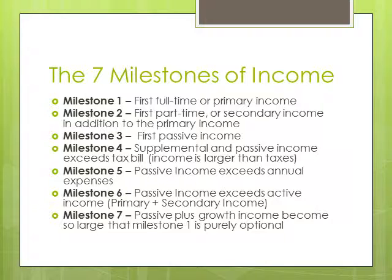Your third milestone, after you establish these two main active incomes, is to find a passive income. This means that you're going to run some risk, but you're going to have to look for some form of income that pays you that doesn't require full-time maintenance and work. The fourth milestone is having supplemental and passive income that exceeds your tax bill. That means your income is larger than all of your taxes, so you're able to pay for all of the taxes that are taken out of your original salary using both your supplemental and passive income. This means your gross income is also your net income.